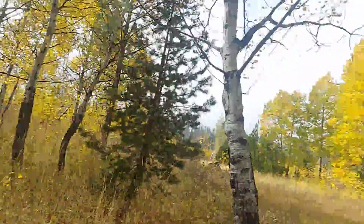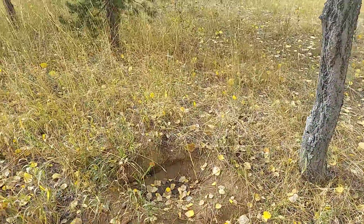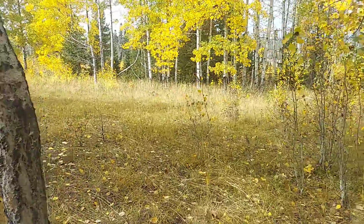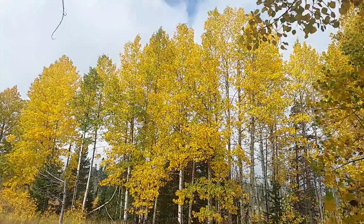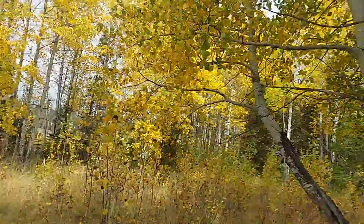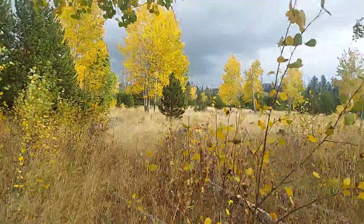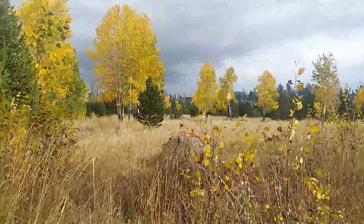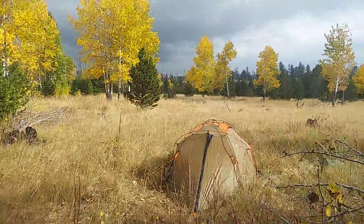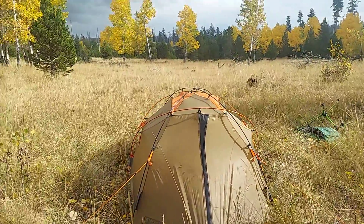But this spot, right here, is a great spot in amongst a few trees. And there's even a little fire hole I dug for when it's appropriate to have fire. And you get this view of this bank of trees here. But today I set up over here, just a little ways away, because I wanted to have a little more space, I guess, because this tent's kind of big. Because I think I'm staying here for a couple nights.